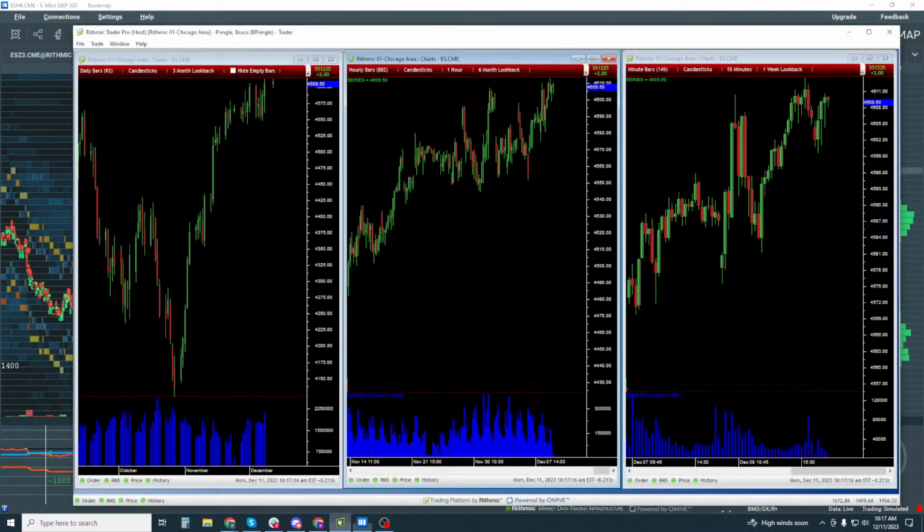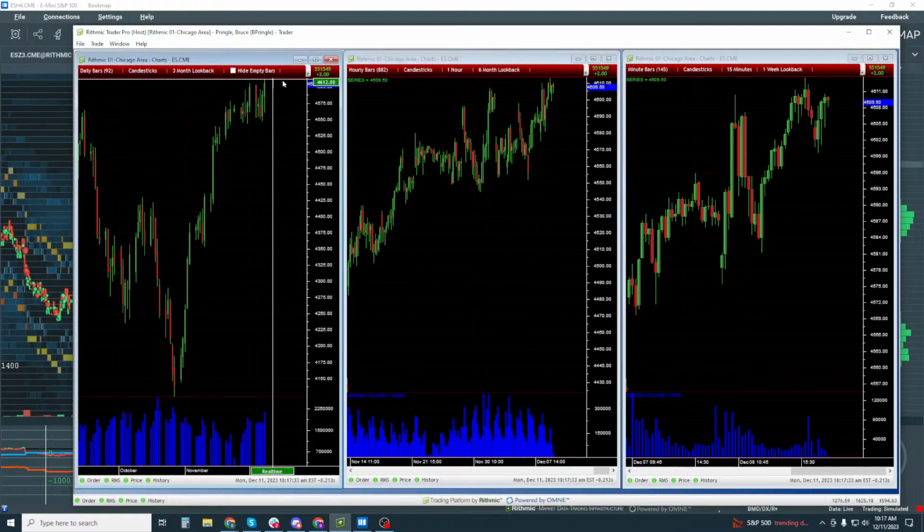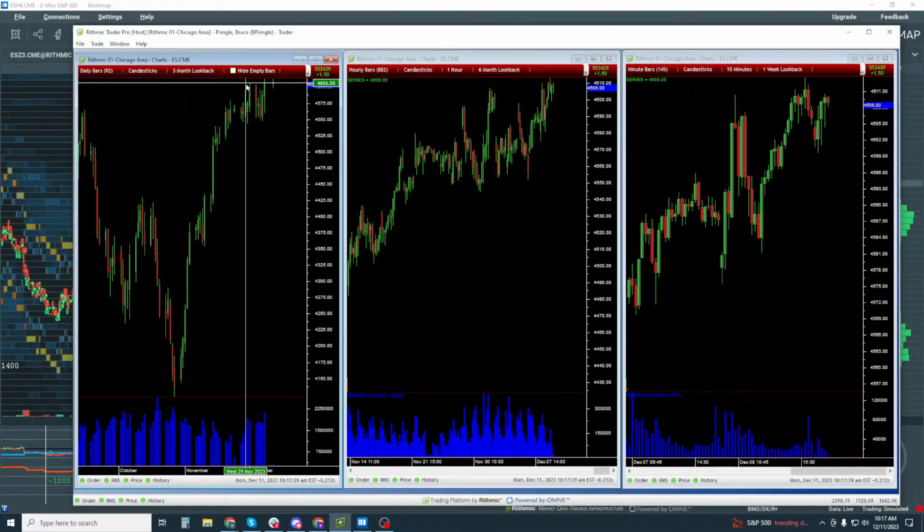Let's jump into the higher time frame here and take a look at what's going on. So daily over here on the left in the candlesticks, in the middle we have the 1 hour and then the 15-minute on the right. Okay, so you can see the daily chart here. We see the move on Friday in the breakout and close above all of this previous range in here. This is bullish, no doubt.